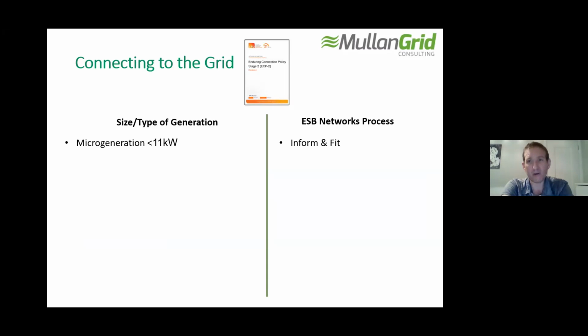So the first is microgeneration. Microgeneration is at the moment defined, I think, as 6 kilowatt single phase, 11 kilowatt 3-phase. And ESB Networks have their NC6 process, and I'll go on in the next slide and talk a bit more about that. But just to break out the other processes before we go into a bit more detail.